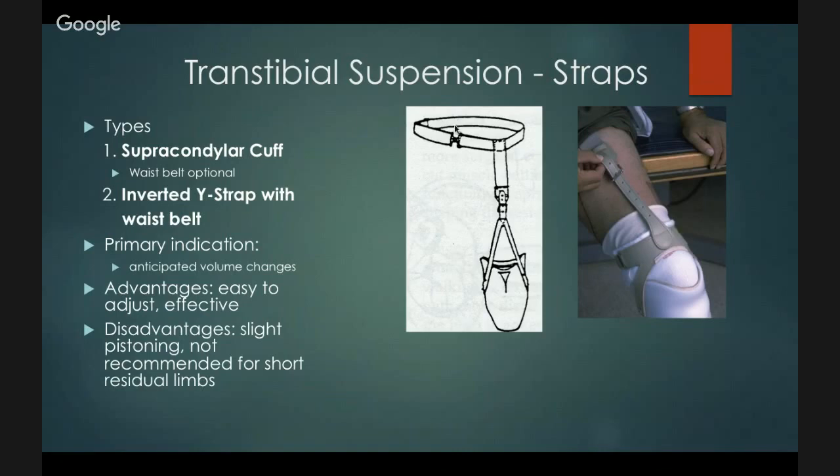Alternatively, you can use this waist belt that has what's called an inverted Y strap, because it looks like an upside down Y. That helps just suspend it from the waist, or you can do both. This particular system has both. It's pretty easy to put on. You basically just need basic grasp, or if you can buckle a belt buckle, you could probably do this. It can accommodate for volume fluctuations pretty decently.